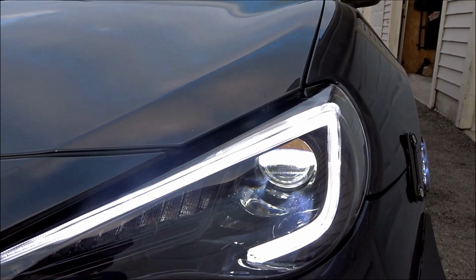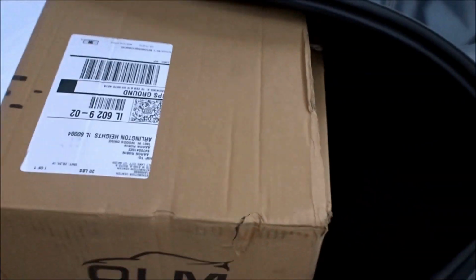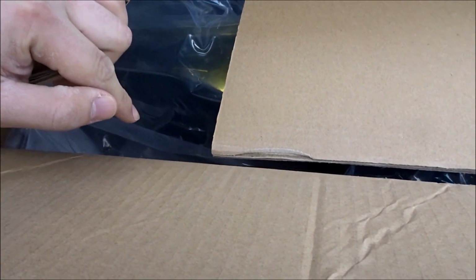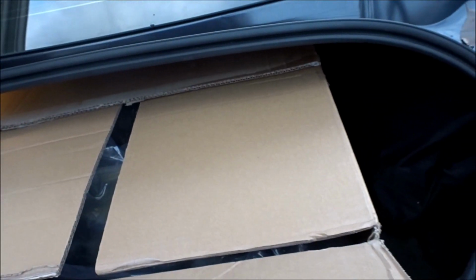It should be bright because most stock cars have about 4,300 Kelvin, like I said in the beginning of this video. These have 5,000 and it shouldn't be an issue. And let's see here. And the headlights I had before, these FRS ones with the demon eyes and the halos, had about 5,000 as well, so it shouldn't be too much of a difference.